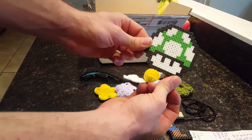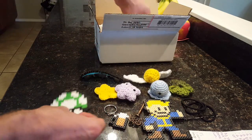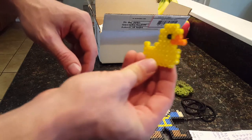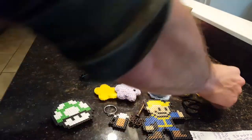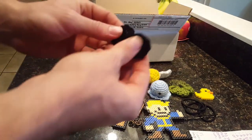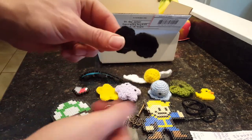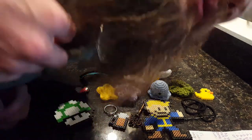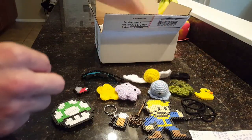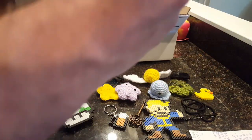And a one-up mushroom from Mario. Oh, and a little ducky. Quack. Quack. Oh, and a little Zelda heart. I think it's a Zelda heart. That's awesome. And a little black bow tie. Oh, how do I look? Beautiful, I know, I heard you from across the world.